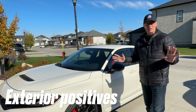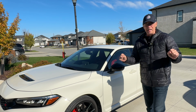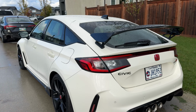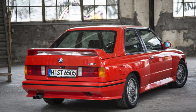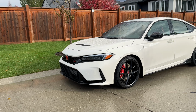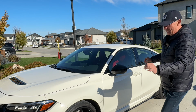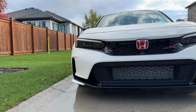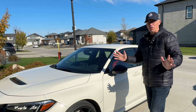All right, Honda's done a great job on this car, much more conservative than the FK8. Every panel is unique to this car except for the roof and the two front doors. Reminds me of the old BMW M3s. Loved those as a young kid. So again, the color and the amount of black and the red brakes and the badging is all tastefully done. It's all noticeable, but not in your face.